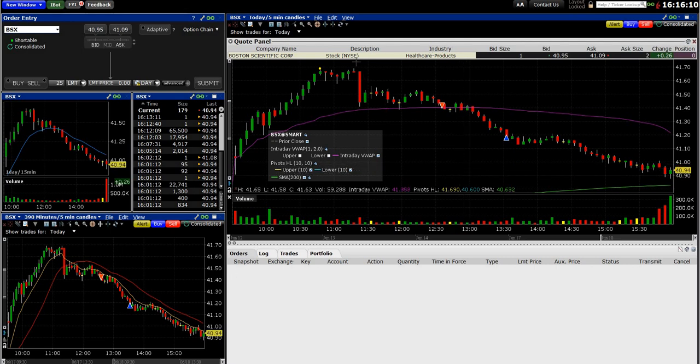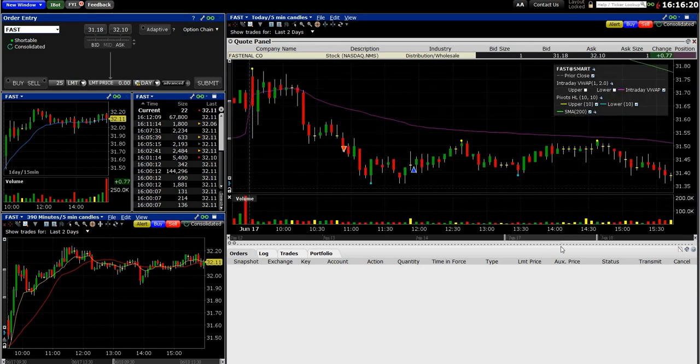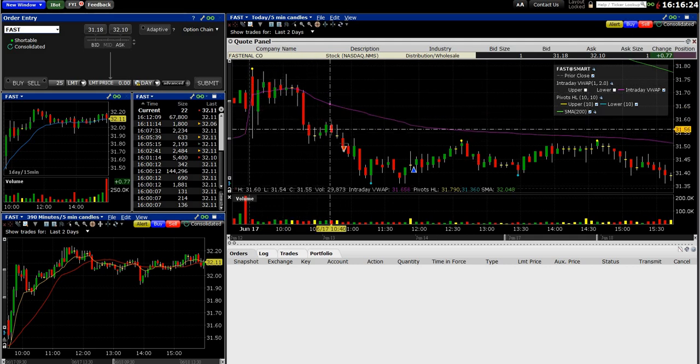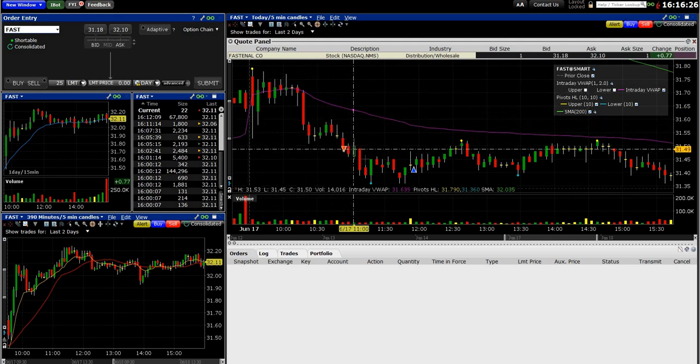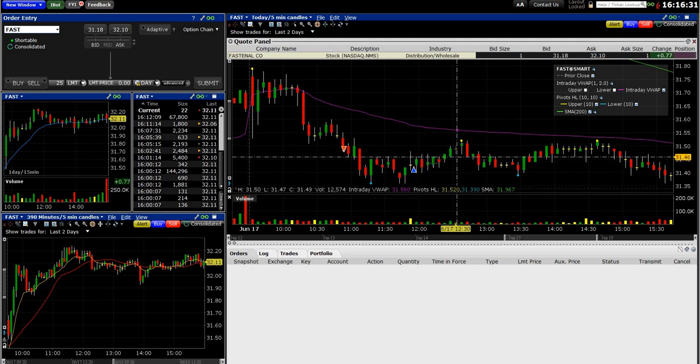Haven't been posting in a while. I think I had a trade the other day. Let's see what it was. Oh yeah, fast. This was a decent move. I got in here. I should never have gotten in really because it's too whippy. This was two days there yesterday, and it kind of double bottomed here. So I got out my shares, which was the right move because it started moving back up.